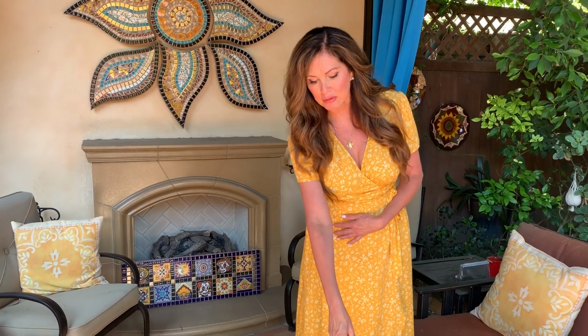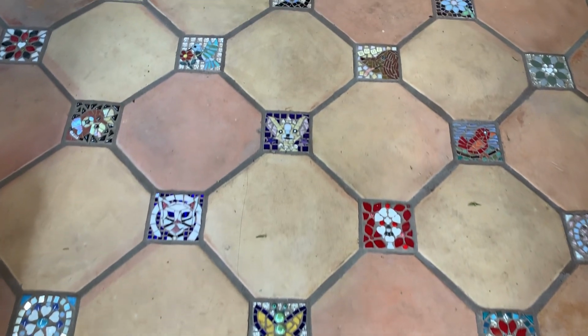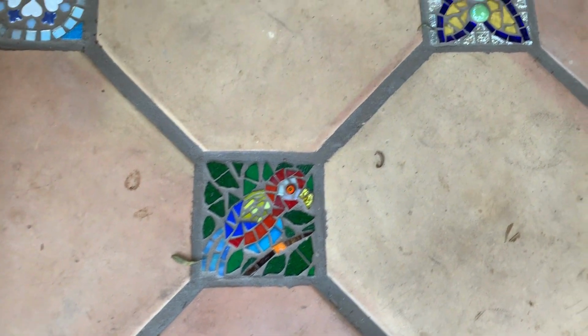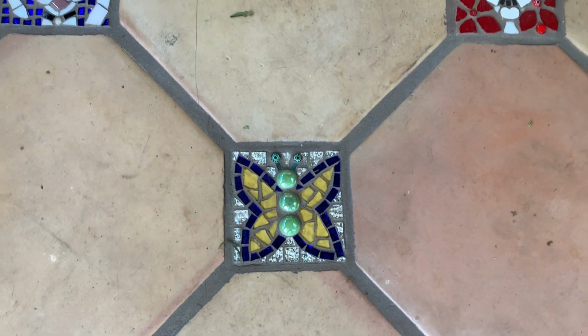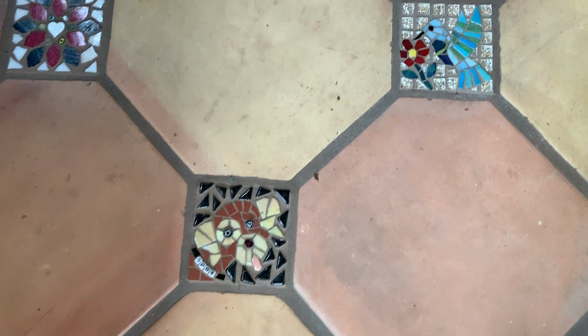And the theme out here is Dia de los Muertos, or Day of the Dead. And that's why you're gonna see a lot of little skulls. So a lot of these mosaics that I created are skulls, and also animals and birds. Dia de los Muertos is really about celebrating our loved ones and nature. So you see everything from cats and dogs and butterflies and insects to flowers and skulls. This was an amazing experience to do. I absolutely love my outdoor living space.